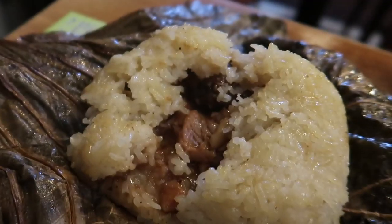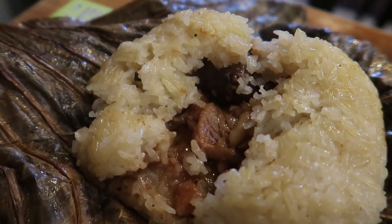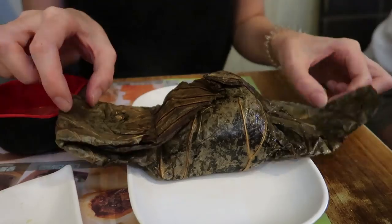The next thing is the glutinous rice, which I'm struggling to hold in my hand. It has pork in it, and mushrooms, I think, and a bit of egg. The rice is super, super sticky, and it comes in a lotus leaf. And obviously it's delicious.